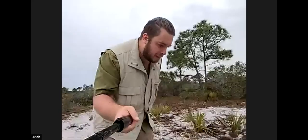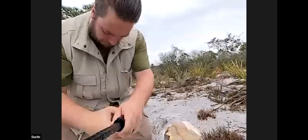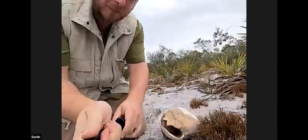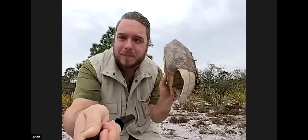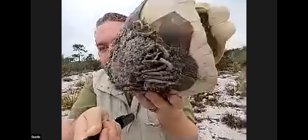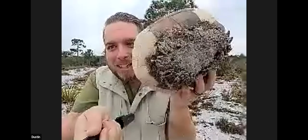I did bring something with me today, a little bit of show and tell here. I have an old tortoise shell here. But something is a little different about this tortoise shell when I flip it over. What is that? Hopefully that's coming out clear and you can see what I'm looking at here.